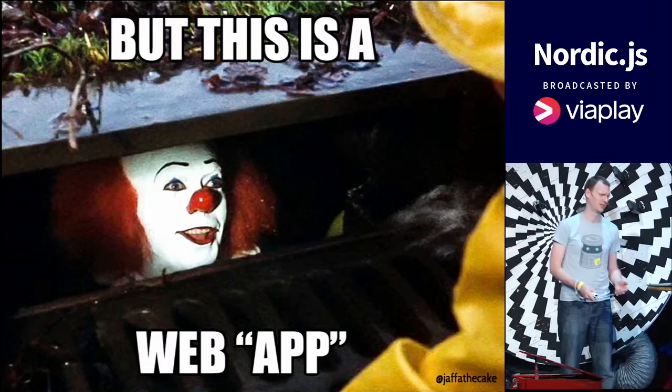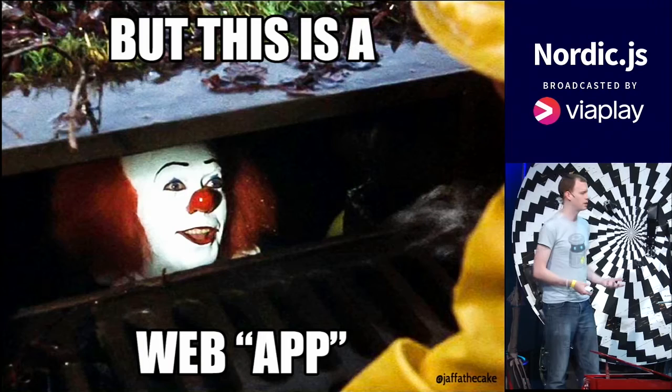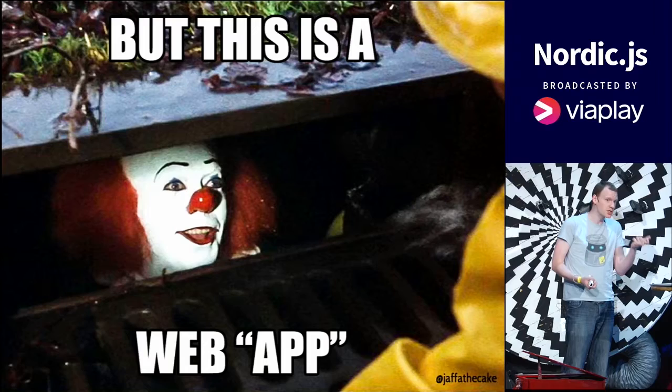There is no good definition for the difference between a web app and a website, and all too often it's used just as an excuse for poor performance or poor user experience. Users do not stare at a blank loading screen and think, well, thank Christ this is a web app and not a website, otherwise I'd be having a bad experience with this.